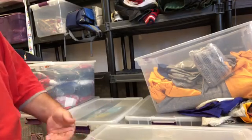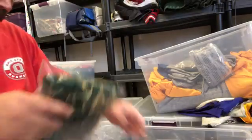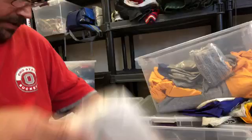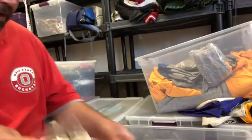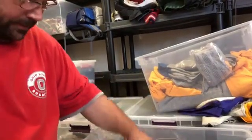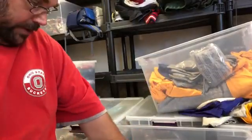We actually sold a couple vintage t-shirts here. I'm not sure which thing it's in. So we're going to start here first. What's funny is one of these t-shirts was from a radio station. Here we go.